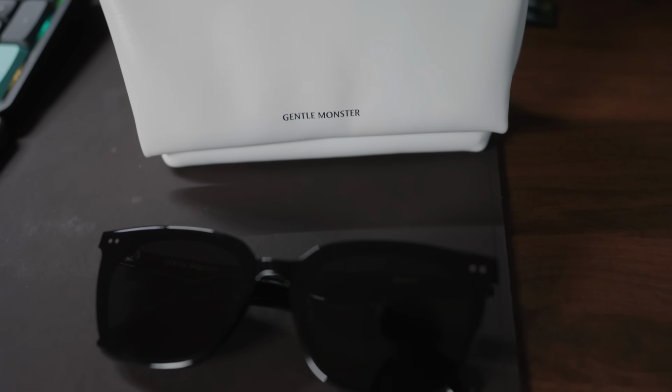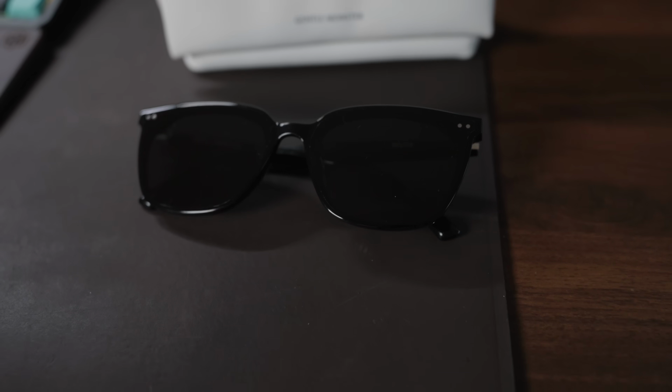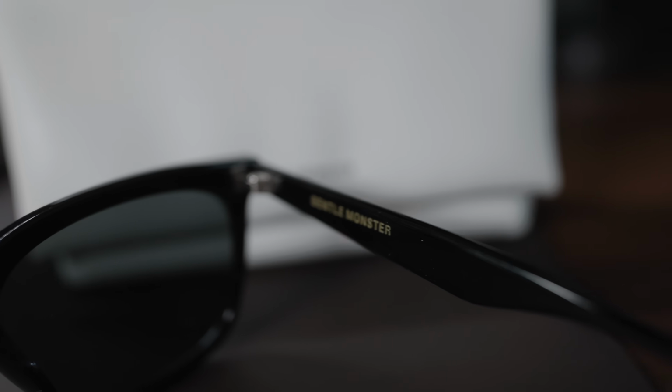I actually picked these up while I was traveling to Australia. This was in Sydney in the middle of their summer, and you can imagine how sunny it was there. But as you can tell, I like to purchase a lot of these things when I'm traveling just as mementos, as souvenirs that are also functional and that will last a long time. So this pair of sunglasses is from the Golden Coast, and I think that makes them quite special to me.